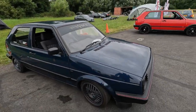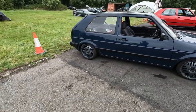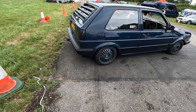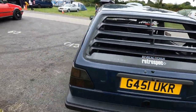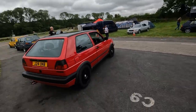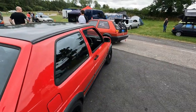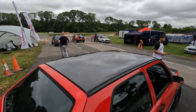Then we've got Julia's little 1.6, again out on track today. Fitted some larger wheels with some regular tyres, so not stretched and not on adapters, but they kind of rubbed a bit, so we've swapped them back. And yeah, Julia's out on track today. She's over there. Hello, Julia. Then yeah, we've got this. Again, really purposeful looking Mark II. Yeah, that thing is an absolute monster. I'll have a proper look at that on track later.